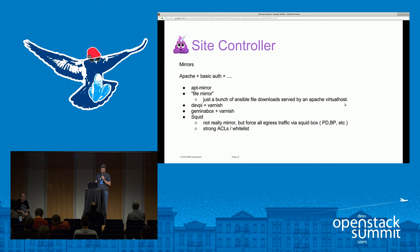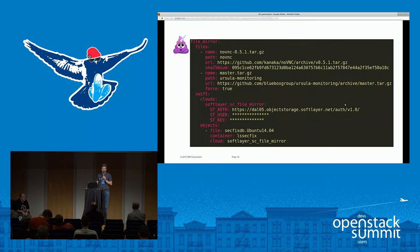You wouldn't download OpenStack. And so we have a bunch of mirrors. I kind of talked about that. It's pretty straightforward. Again, it's all driven by Ansible and it's all data driven. So I have a list of files that I want to download and put on the mirror so that the OpenStack installer can access them. I do it like this. I can just grab them from a URL or grab them from Swift.